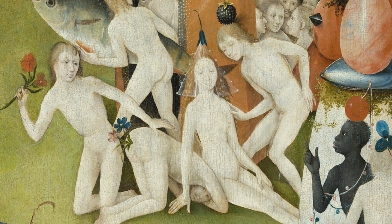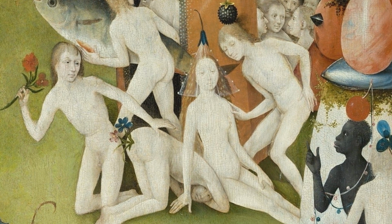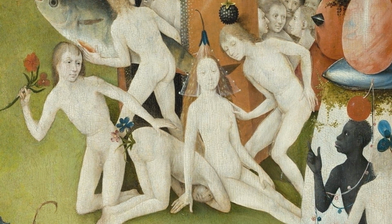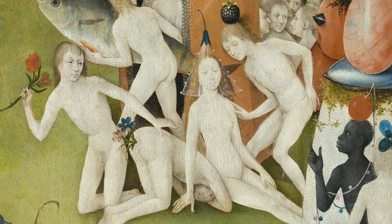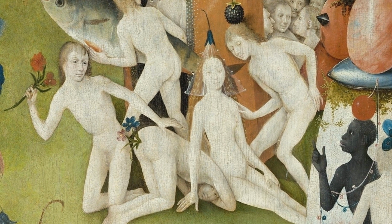On the left, a man bends over, kneeling with his bottom in the air. He gazes directly at us, the viewers. Bosch only shows a small number of figures gazing directly at us, so these are key images.